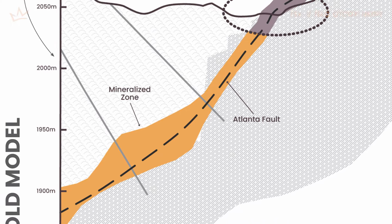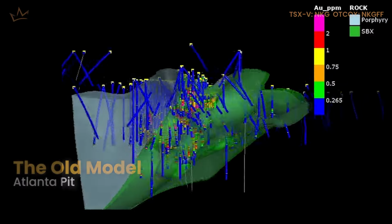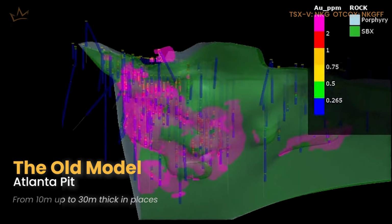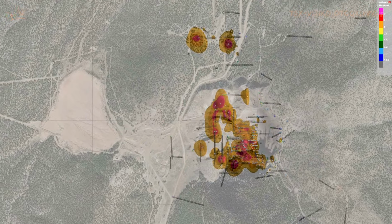The original model was a single fault plane dipping about 45 degrees to the west. It is anywhere from 10 meters up to 30 meters thick in places. And it pinches and it swells along the dip of the structure. That's the model that Kinross, Goldfields, Meadow Bay all drilled on. Very simple, single structure, no internal structure in it. In that setting, only so much gold can be deposited.